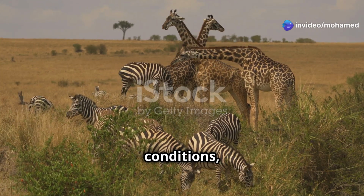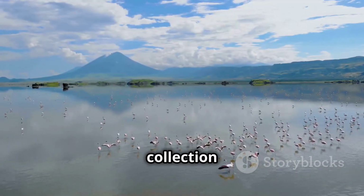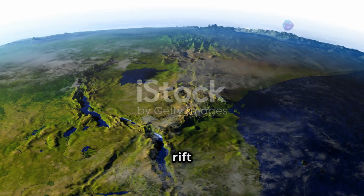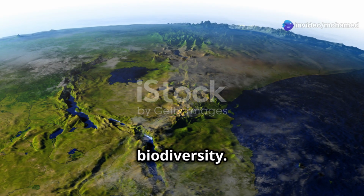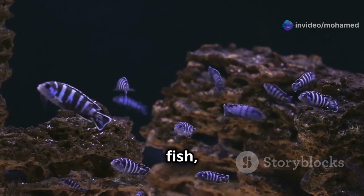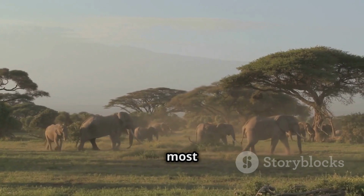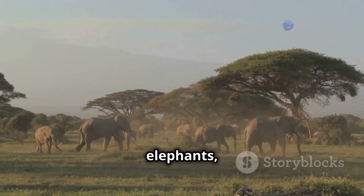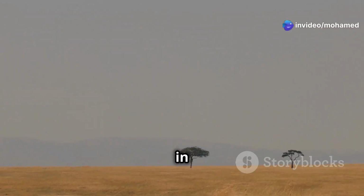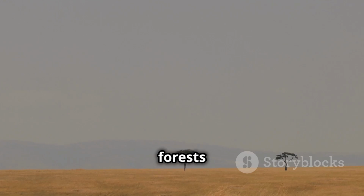Despite the harsh conditions, the East African Rift Valley is teeming with life. It's home to a unique collection of plants and animals that have adapted to living in this challenging environment. The Rift Valley's lakes are especially rich in biodiversity. Lake Tanganyika, for example, is home to over 300 species of fish, many found nowhere else on Earth. The Rift Valley also boasts some of Africa's most iconic mammals, including elephants, lions, leopards, cheetahs, and zebras. These animals thrive in the Rift Valley's diverse habitats, which range from grasslands and savannas to forests and mountains.